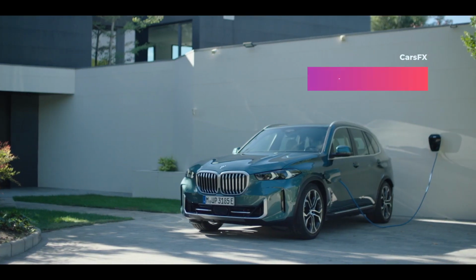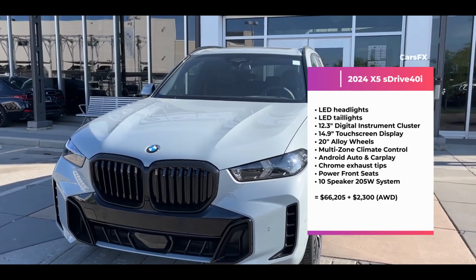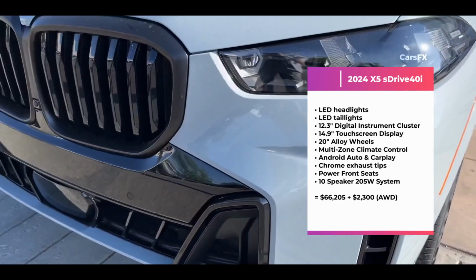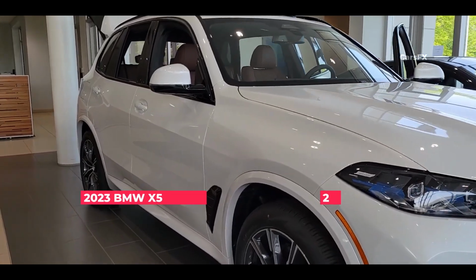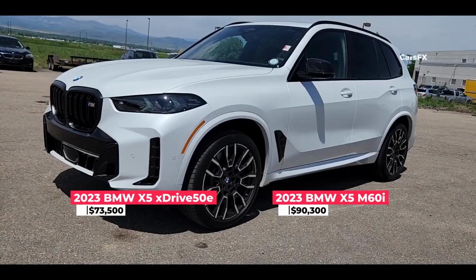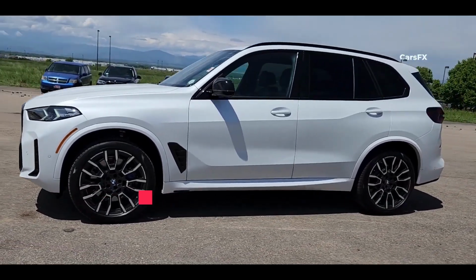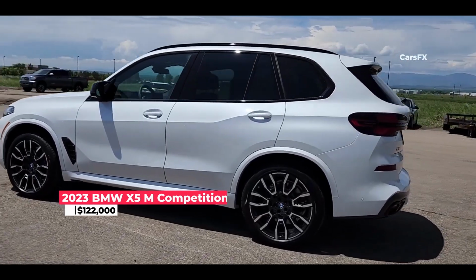When it comes to pricing, to get a 2024 X5, you will be paying a premium. The base sDrive40i model starts at $66,200, which is almost $3,500 more than the base Mercedes GLE. Next is the plug-in hybrid xDrive50e at around $73,500 and the M60i at $90,300. If you want the M Competition, then you will have to shell out over $120,000.